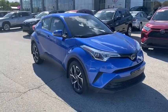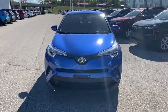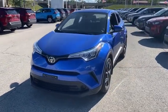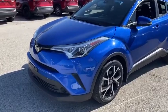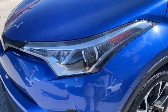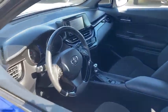Stop by and take a look at the 2018 Toyota C-HR. The Toyota C-HR's fresh design makes it stand out in the crowd, and the interior oozes with style. The C-HR handles like a race car and has all the safety features you'd expect from a Toyota vehicle. This vehicle has less than 35,000 miles.